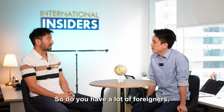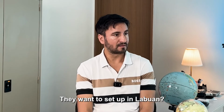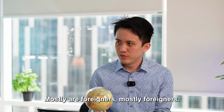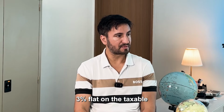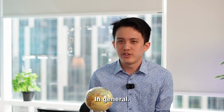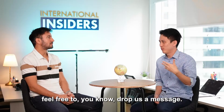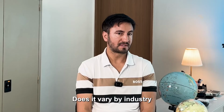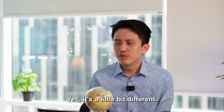Do you have a lot of clients who go that route? They want to set up in Labuan? Yes, mostly foreigners. So 3%, that's what it is, 3% flat on the net profits. Yes, in general. If the audience would like to get more information, feel free to put some message. Does it vary by industry or business type? Yeah, it's a little bit different.